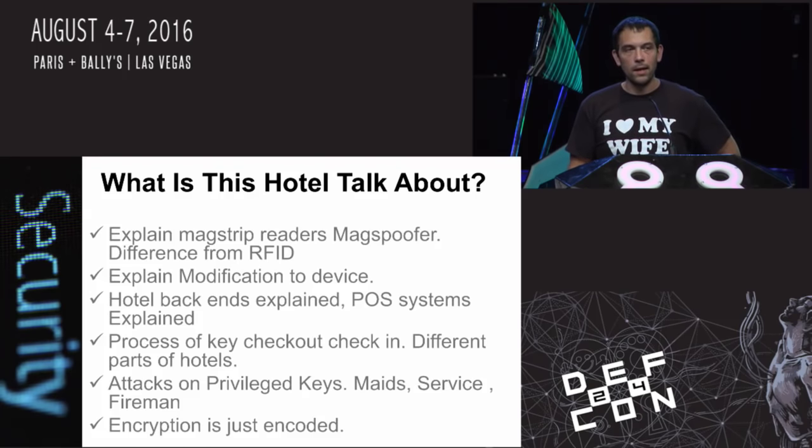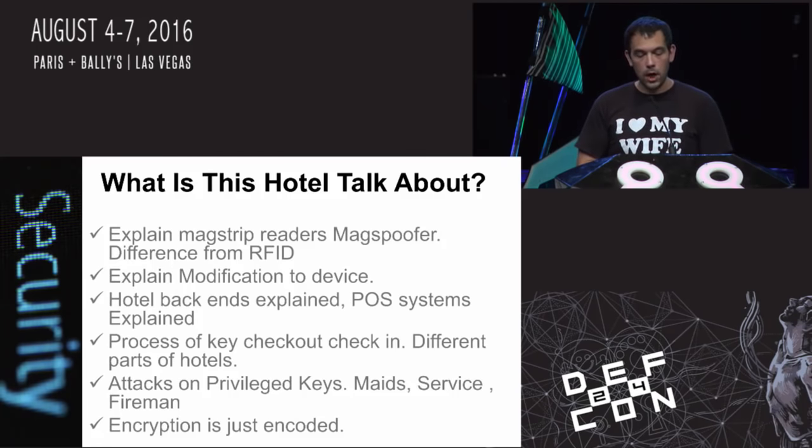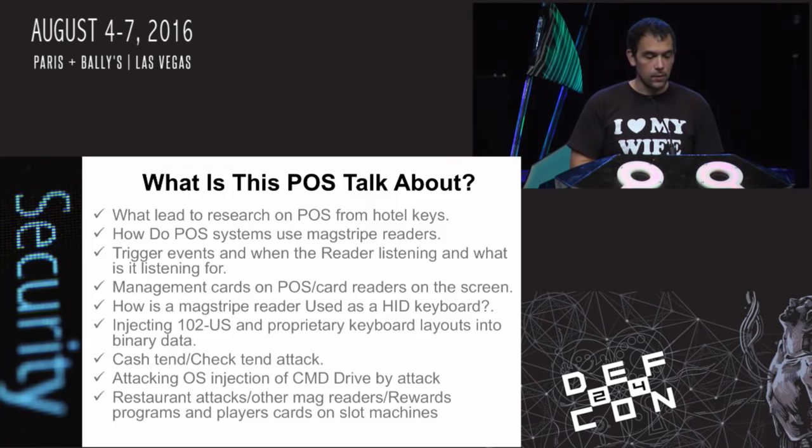On some of them that rely on night audit and batch services, they have to do some very insecure things to make sure that their database is posted and they get charged. So I'm going to show you how the privileged attacks work: fireman keys, service keys, things like that. I thought it was going to be pretty heavy encryption of some kind, and most of it's just encoded. So they definitely skip some steps.